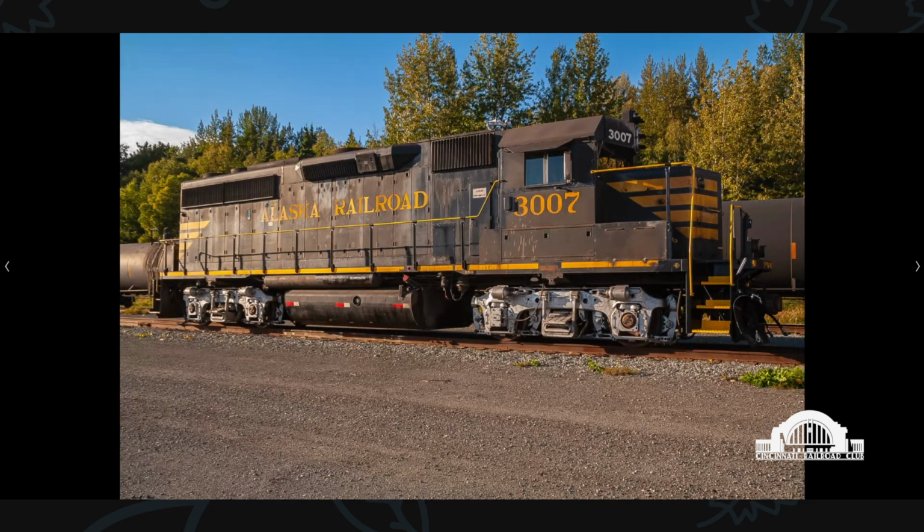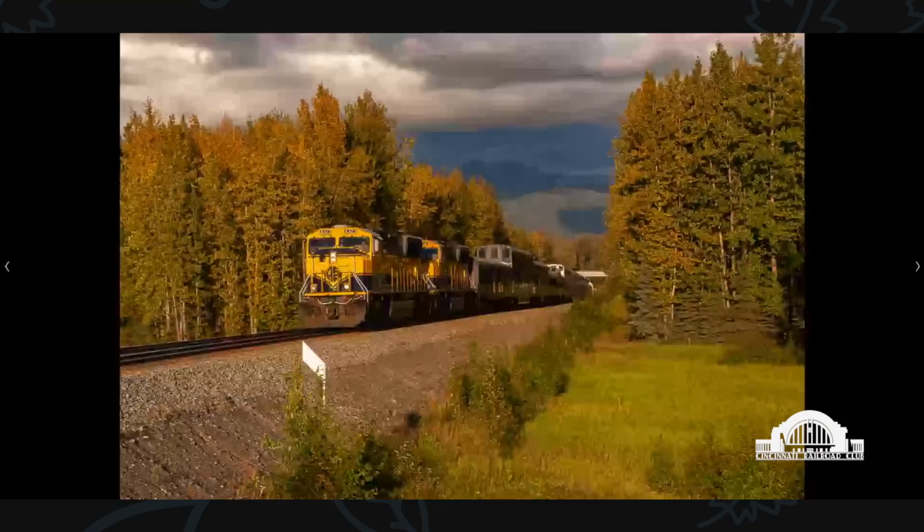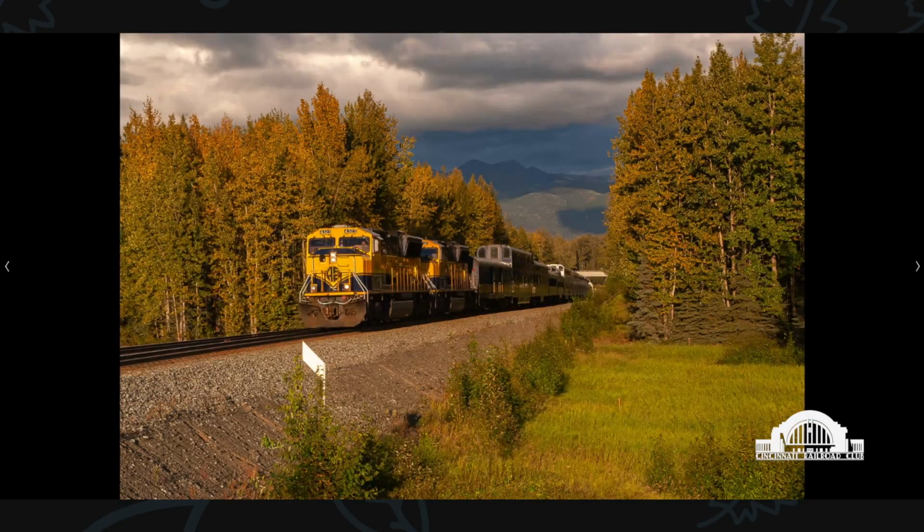We have 3 of these GP40-2s left in the original black and yellow. These are my favorites. This one was the last one that was painted into the new modern scheme, so it doesn't exist anymore. But there are 3 of these left. This is on Elmendorf Air Force Base, roughly milepost 119, about 5 miles from Anchorage. And in the fall, coming to an on-time arrival.